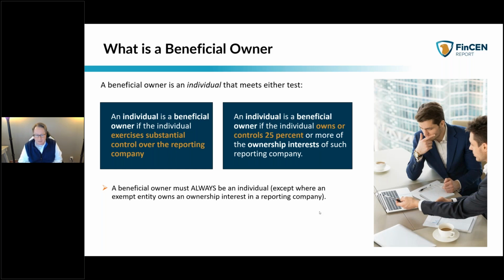The only exception to that rule is that if another reporting company that is itself exempt is the owner of your reporting company, you do not have to inquire of the exempt reporting company who its beneficial owners are. Instead, you would just provide the full legal name of the exempt reporting company when it is itself a beneficial owner. With respect to everybody else, though, we're either applying a percentage ownership test or a substantial control test, and you're a beneficial owner if you trigger either one of those two tests.